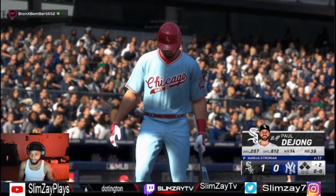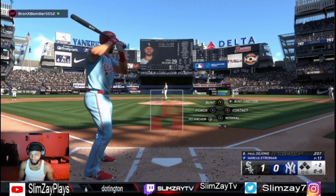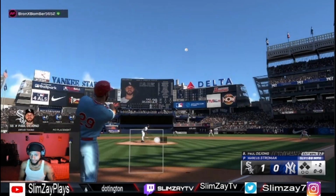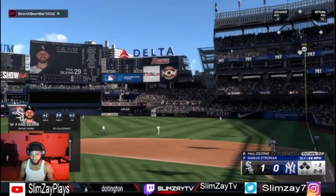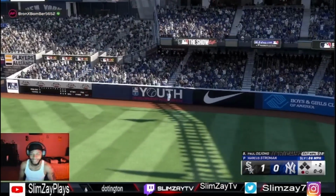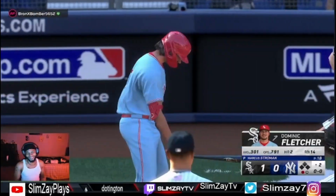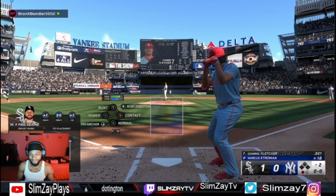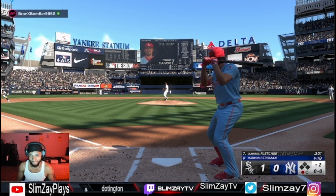Back at Yankee Stadium, now it's Paul DeJong up to the plate. Stroman back to work. Soto moving back. I thought he was going somewhere with that. Steps to the plate for the White Sox. Look at that. He just turned around.